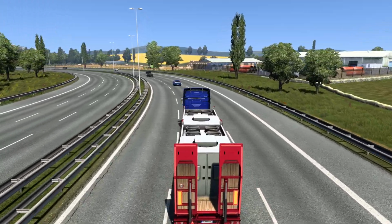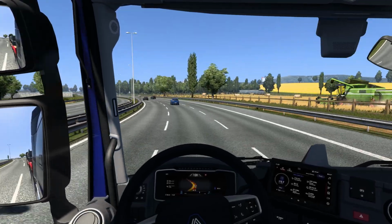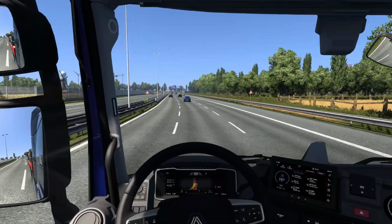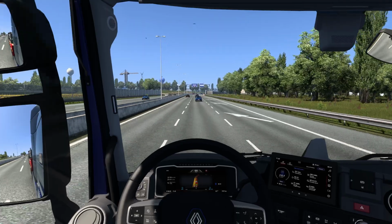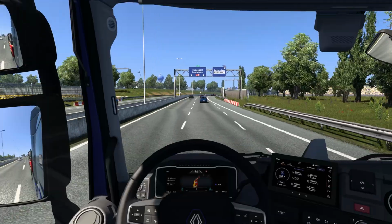And of course, just hearing my own voice as I typically do when recording these videos, but not having any form of noise, and just road noise and the cars passing by, is very strange indeed, and is something that I'd have to get used to while driving this truck a lot more.